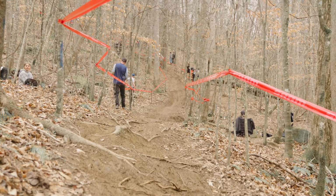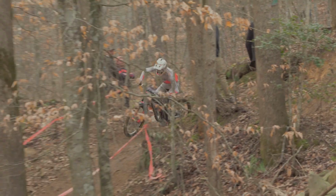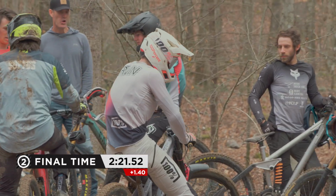We'll have to look and see what he can put together on this flat traverse. I think he's got air in those tires. I think he's safe. And there's Tyler Ervin. He's going to go second place. It's a 2:21.52, so a really clean run there, Drew.